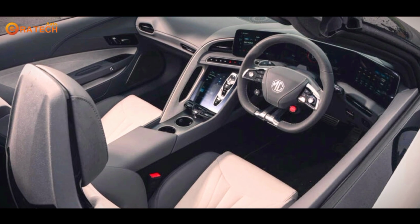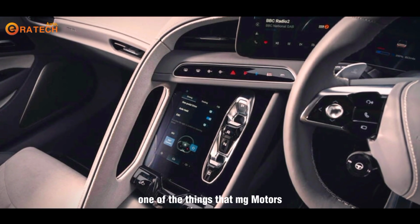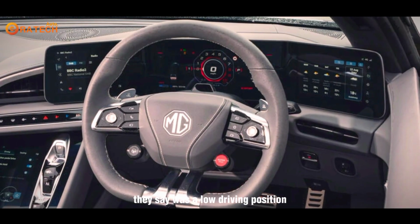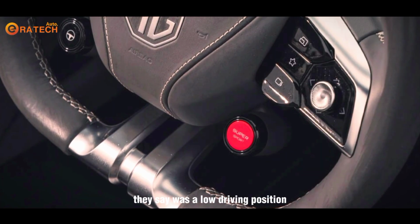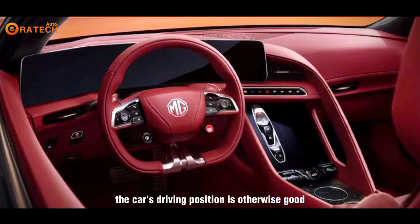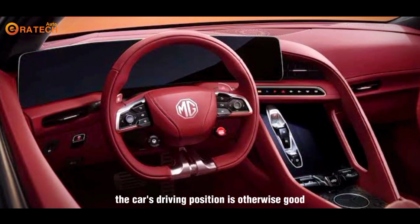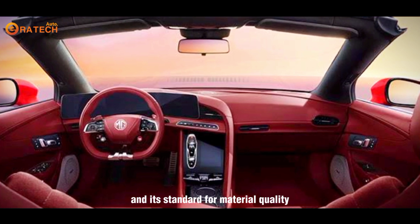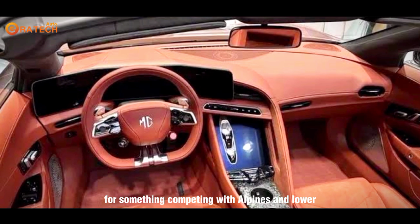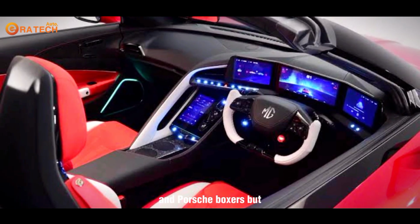Interior. One of the things that MG Motors' Longbridge engineering team fought hard for on this car, they say, was a low driving position. Would they have fought that little bit harder? The car's driving position is otherwise good, and its standard for material quality is surprisingly high for something competing with Alpines and lower-end Porsche Boxsters.